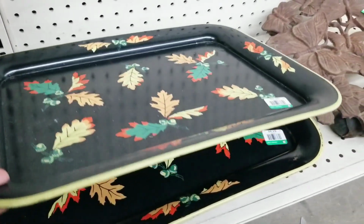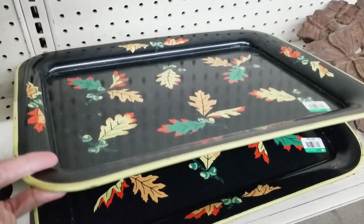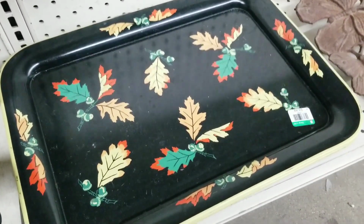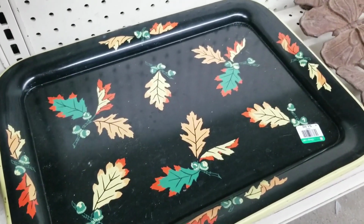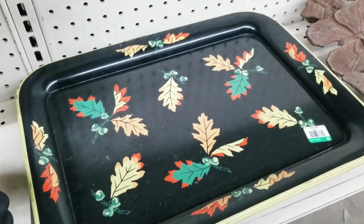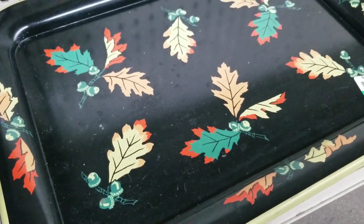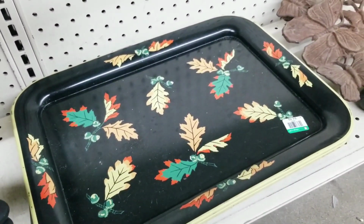These vintage trays were so cute, and I do love displaying these, especially during the holidays. They had $5 each on these. Now, had this been a few months ago when I was crazy about fall, I might have grabbed one. They are fairly common. You do tend to see them in antique shops and whatnot. But for $5, I decided to leave those behind. Someone is going to find them and absolutely love them.